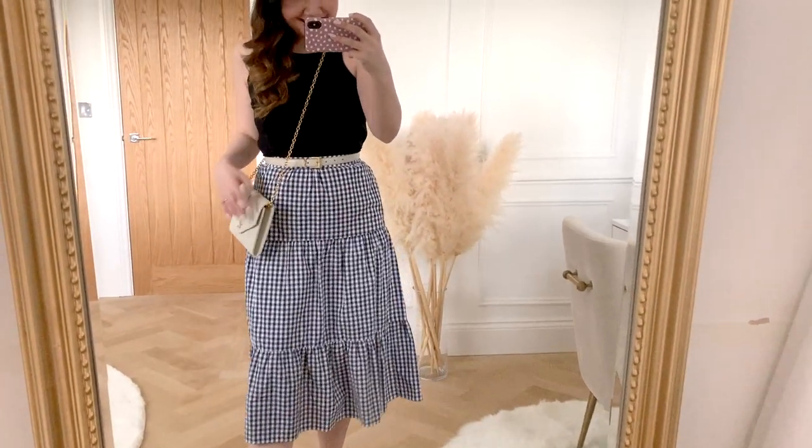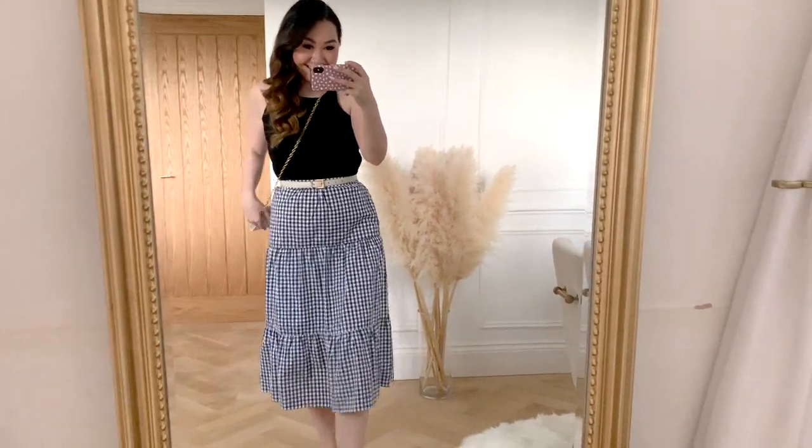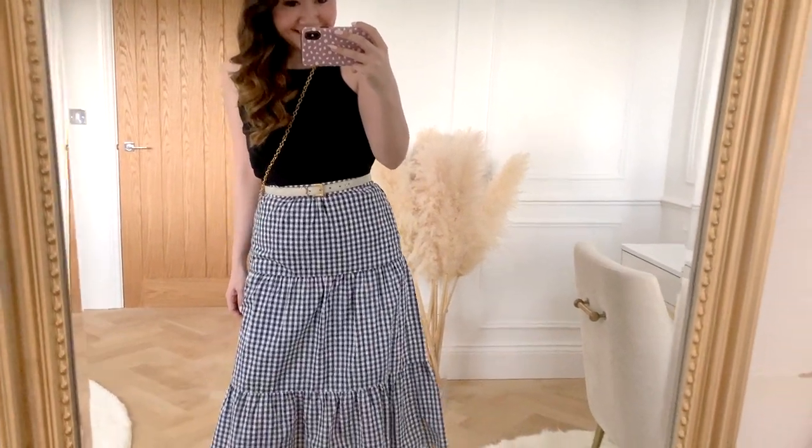There's also a crop top as well if you wanted to do a two-piece. I know that's very on trend also. Has those great pockets, just a really nice lightweight one, which again doesn't cost the earth.